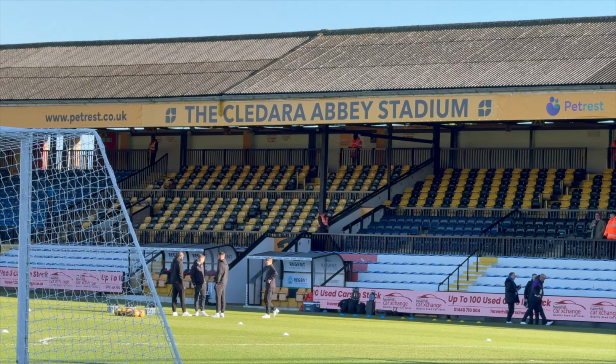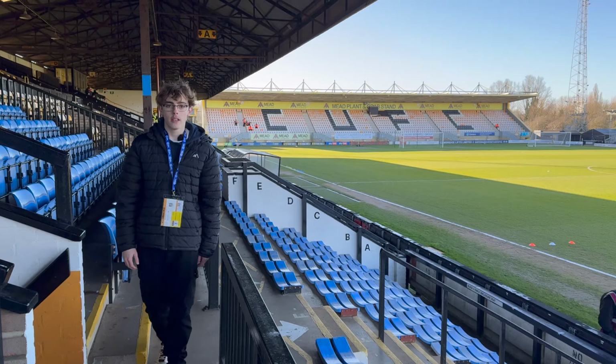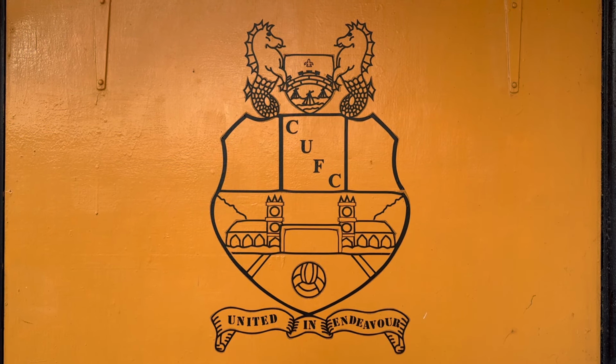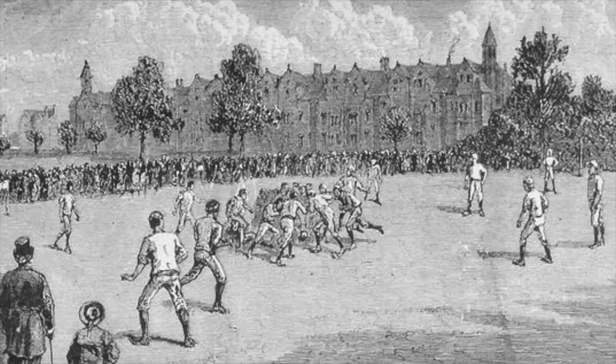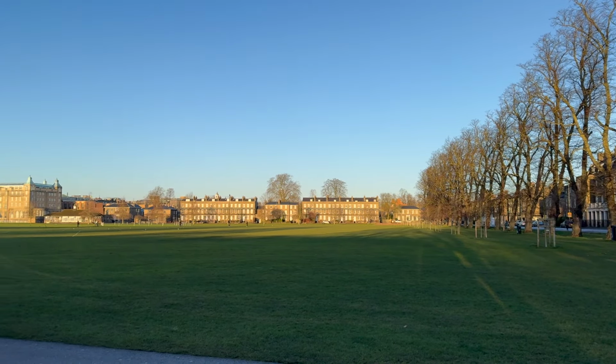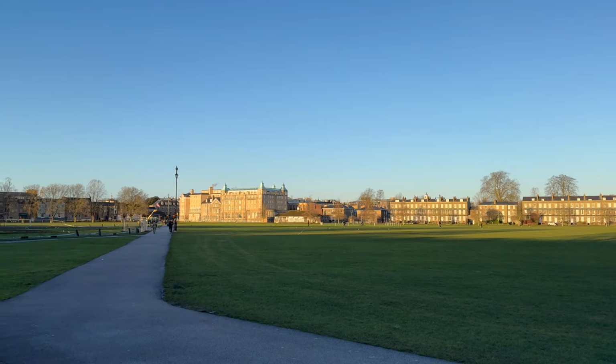The Abbey Stadium is one of England's most iconic, with classic terracing and towering floodlights from the 60s. It was in 1932 that this ground first became home to Cambridge United, or Abbey United as the club were then known. Having been formed 20 years earlier in 1912, United played in several different locations, one of which being here at Parker's Piece, a park in central Cambridge.